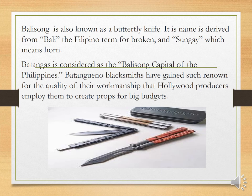Balisong. Balisong is also known as a butterfly knife. Its name is derived from bali, the Filipino term for broken, and sungay, which means horn. Batangas is considered the balisong capital of the Philippines. Batangueño blacksmiths have gained such renown for the quality of their workmanship that Hollywood producers employ them to create props for big budgets.